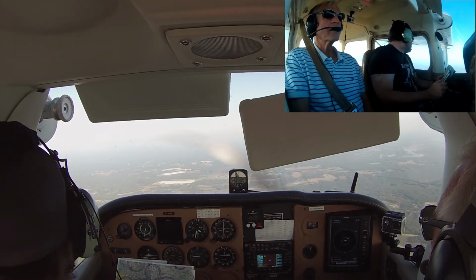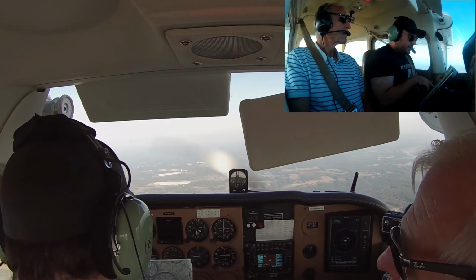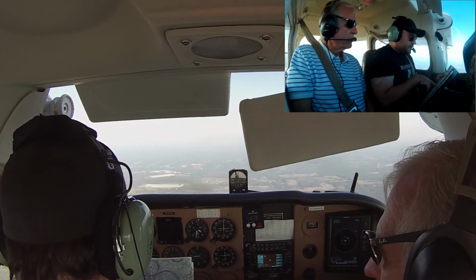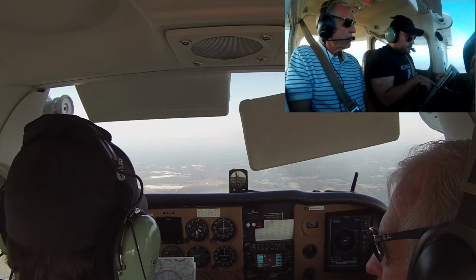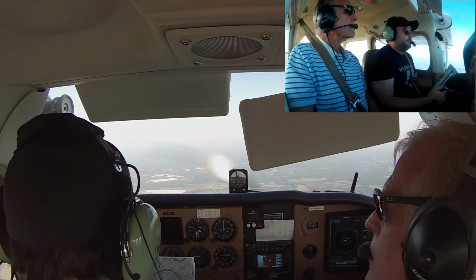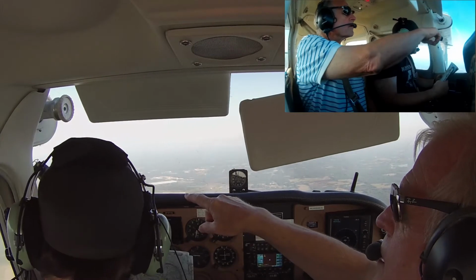Are we lost? No, we're between... Is that I-20 right there? That is I-20. Okay, you know exactly where you are then. Which means that's the town of Covington. Yeah, I should be able to see the airport. There's the airport right there.